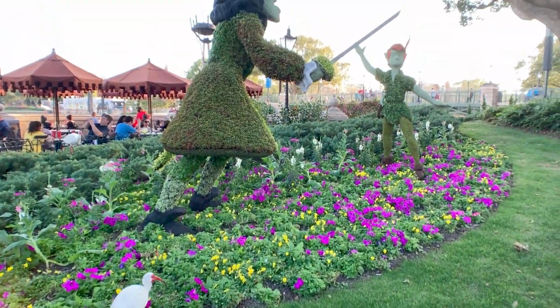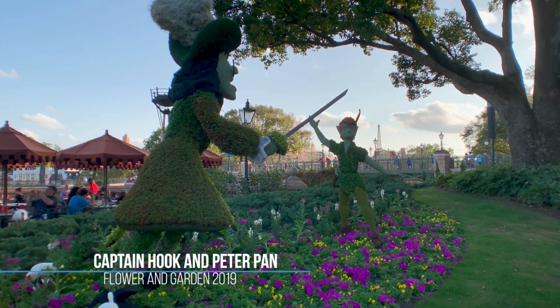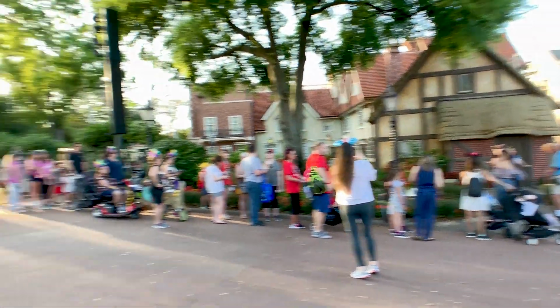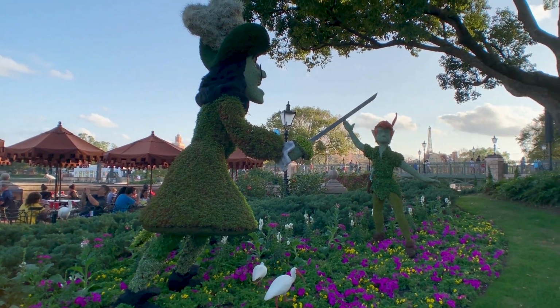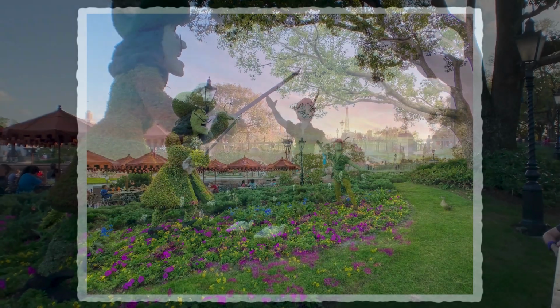Okay, the next one is actually Captain Hook and Peter Pan, and they're right here to the left side of where Alice meets, which is right over there. You can see the line that she has. And this was here last year, so it's basically in the same spot, but it provides for some awesome sunsets because you can see the sun actually coming down over here on the right side.